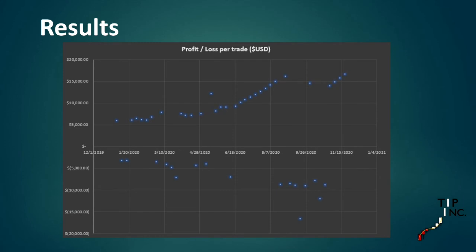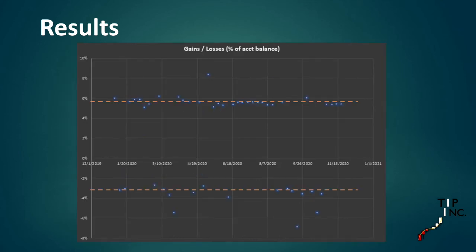So the results, here's the profit loss per trade. And you can see that the amounts got greater as the account grew in value because the position size was always a percentage of the account balance. And when you look at the gains and losses in terms of percent of account balance, you can see that it was generally following that trend. There were some outliers here and there. And obviously this is the stock market, so there's high variability with these results.